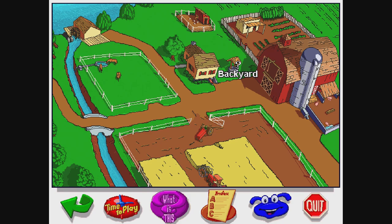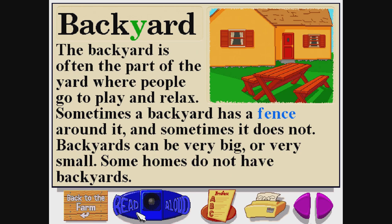Backyard. B-A-C-K-Y-A-R-D. The backyard is often the part of the yard where people go to play and relax. Sometimes a backyard has a fence around it, and sometimes it does not. Backyards can be very big or very small. Some homes do not have backyards.